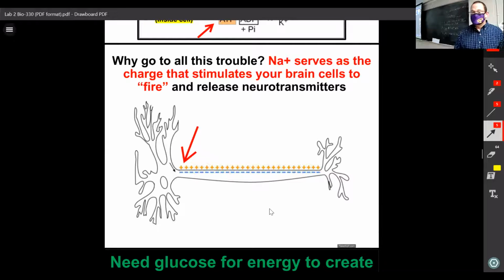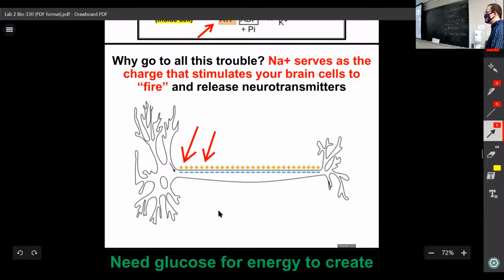So what the pump has basically done, and all of your neurons look like this, is make them ready to fire at a moment's notice. They have to be. And the force that you've created with the sodium relates, I think, to one of the guiding questions: what is the force exerted by an electrochemical gradient? You'll see electrochemical gradients on any exam.